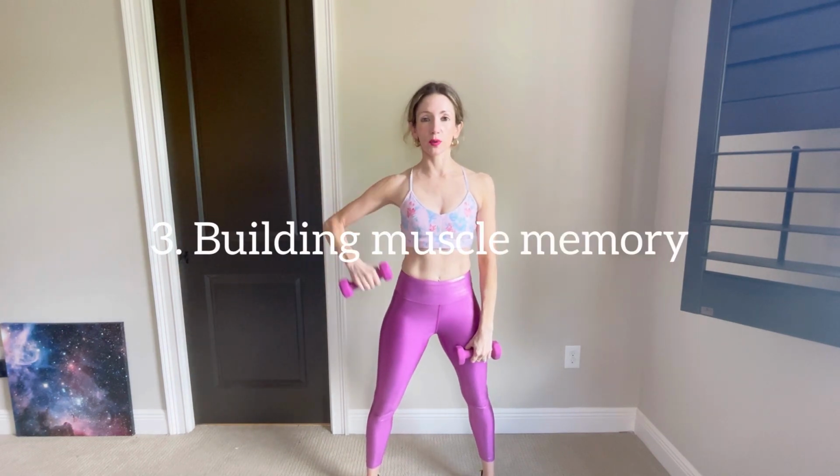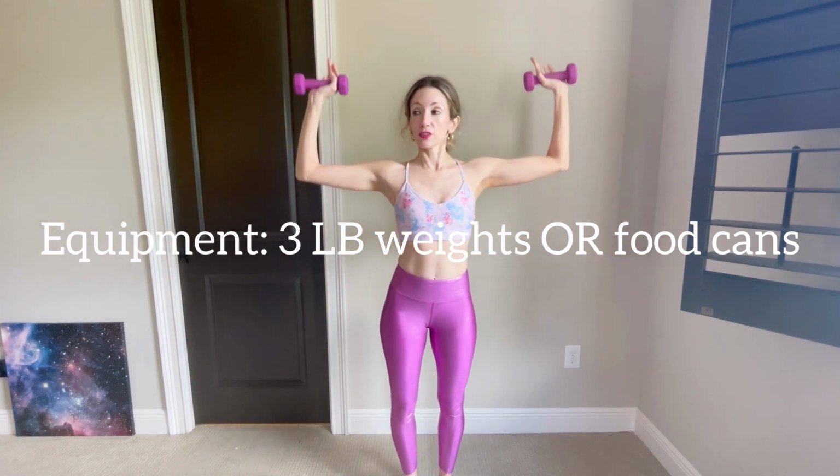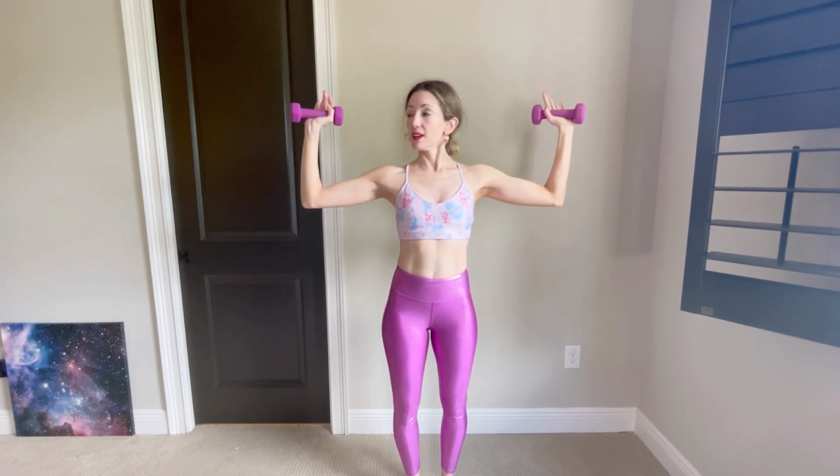Once you have mastered both the back and forth range of motion, chest opener, and the wall slide, you're gonna grab some weights and you're just simply gonna do the same thing. You're just gonna roll it up and down.